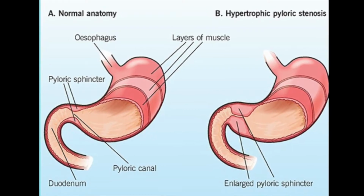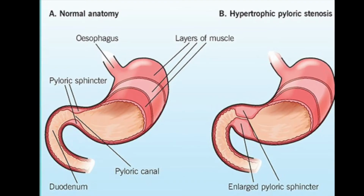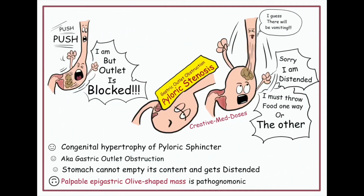This is the normal anatomy of the pylorus versus the pyloric stenosis. Congenital hypertrophy, aka gastric outlet obstruction. The stomach cannot empty its content and gets distended.